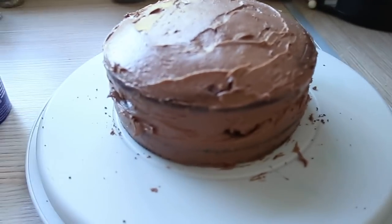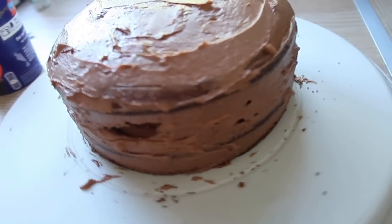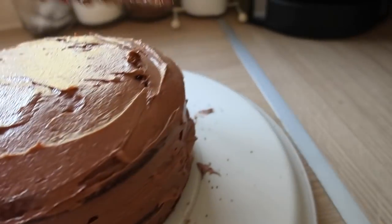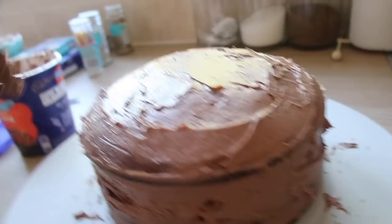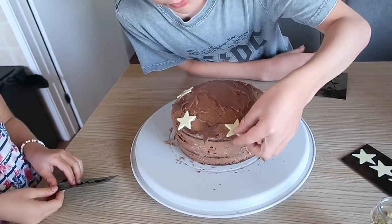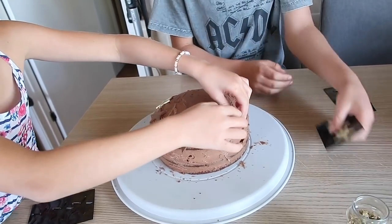Okay. It's like a naked cake, you know, where you can kind of see the... So I've just iced it through. This fudge icing is so nice and it's so easy to spread as well. It's not like gloopy, it's really, I don't know, smooth. How does it look? White chocolate chip. Oh, that is good so far. Thank you. Looks really good.